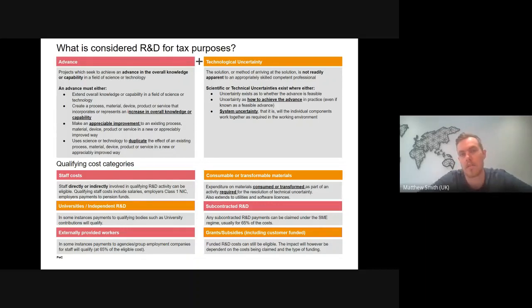And then finally on this slide, I just wanted to draw specific attention to the bottom right-hand corner, which is grants and subsidies. So there's often an assumption that if your R&D is funded by grants or even customer funded, you can't make an R&D claim. And although you can't make an R&D claim under the SME regime, you can still claim under the large company RDEC regime that James outlined the benefits of earlier on. So it's one to keep in mind if you are getting any funding for your R&D. I wouldn't automatically dismiss that from your R&D claim.